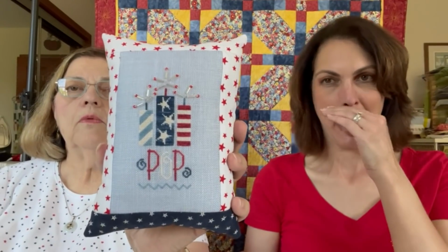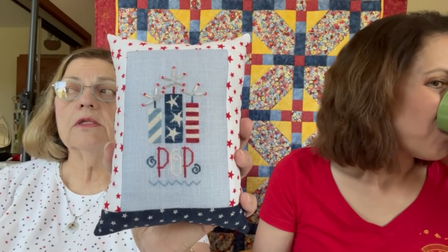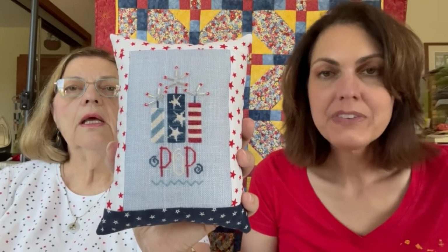So that's all our whips. You have an FFO. I have an FFO. This I stitched, I can't tell you when, but again, the other time when we were up here on my cutting table, somebody said, you need to finish this before the next film. So here it is. And it's fun.